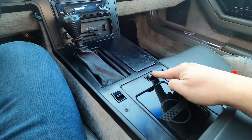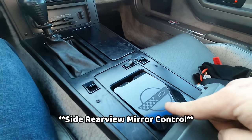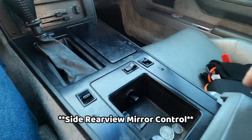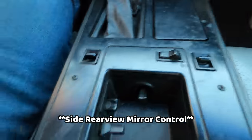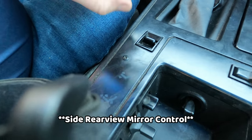This little switch right here switches the window control. These are available; there are aftermarket covers for this little change area here. And then this controls the windows back and forth. This controls the seats, which these are not sport seats, okay?